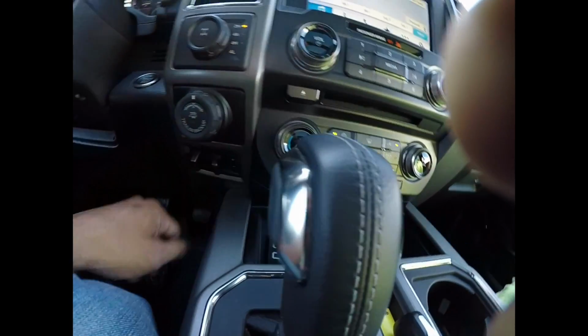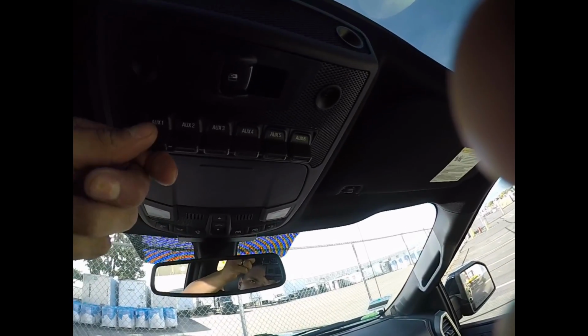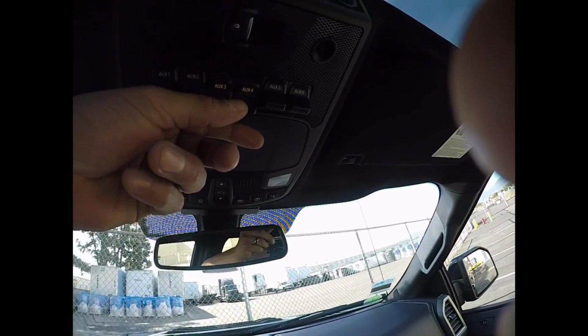It comes with all the trailer brake system and obviously the extra auxiliary ports here, auxiliary switches. So, you know, if you install lights or anything aftermarket, you don't need an ugly toggle switch. That's pretty cool. This visor, I mean, that's a huge visor. That feels like someone put a notebook in front of you when you put it down. Pretty awesome though.